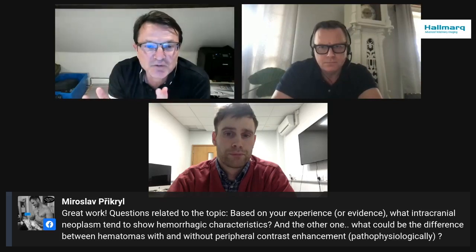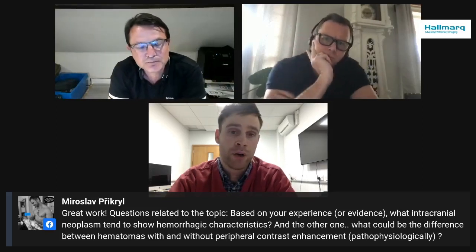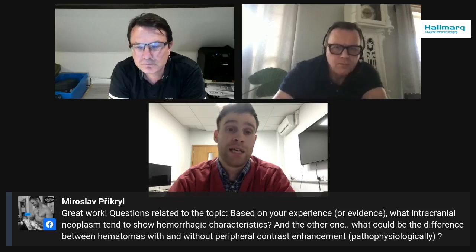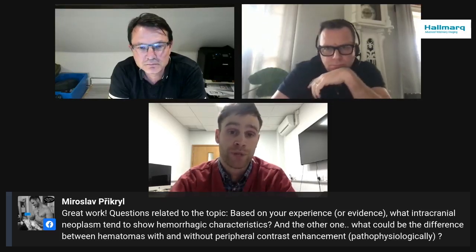And what could be the difference between a hematoma with and without peripheral contrast enhancement? I think you already kind of answered that. It's the timing of the hematoma. Exactly. During the acute stages, you might not see any peripheral enhancement. And obviously, there's a window for the enhancement because that resolves with time.